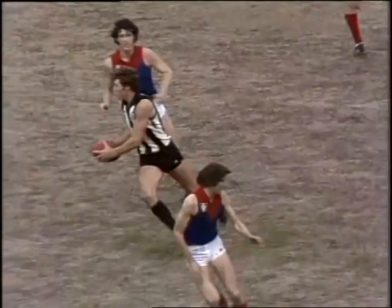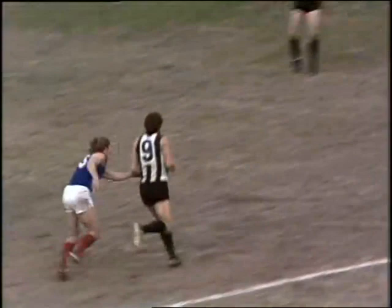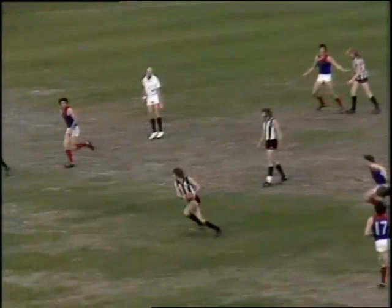And this is a bit of the best of Carman. Here he goes, that's really out of puck. Great passage of play. It's Carman's football. Across towards Ireland. A shot for goal by Ireland. Came unstuck.